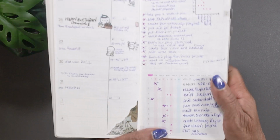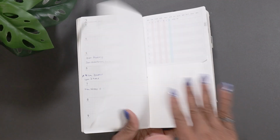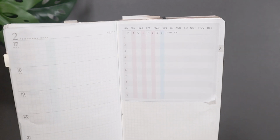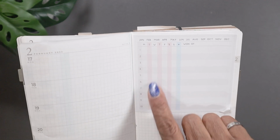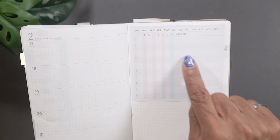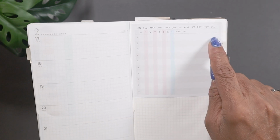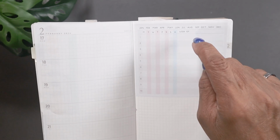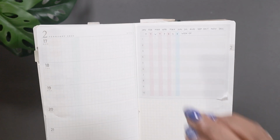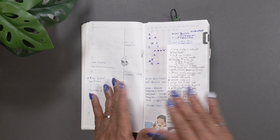I devised this sticker. Let me show you a sticker, a proper sticker. Can you see that? I devised this sticker, Monday to Sunday, for what I'm doing in the week. So every line is a task, and then I assign that task to a day. I do not assign that task to an hour.